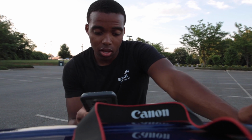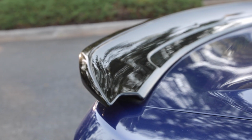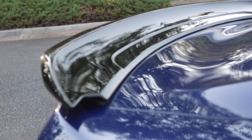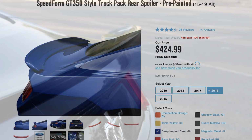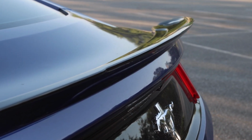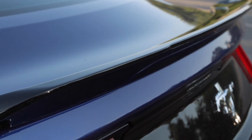Then let's see, it looks like November 17th of 2017, I purchased my GT350 style track pack rear spoiler. Definitely love that thing. That cost me about $414.99. I did get the version that was already painted, so I got it black. Some people like to match it with their car. Not really big fan of that.